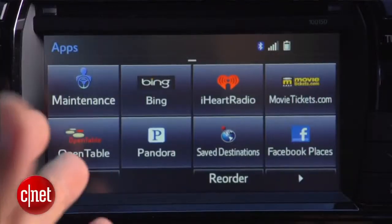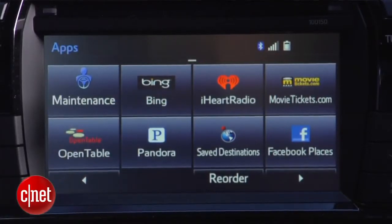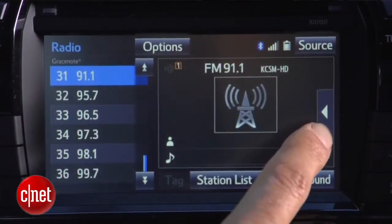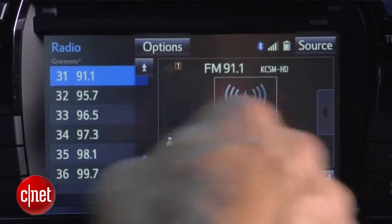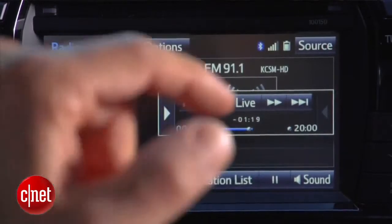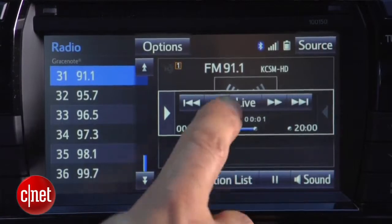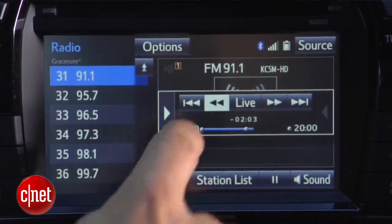Now, if you get the premium package, it upgrades to have HD radio, satellite radio, Gracenote database for your sources, and a couple of interesting features I haven't seen before. Check this out. When I go to AM or FM radio and I pull open this little slide over tray on the right, this is a 20-minute buffer. So if you press live, you're in real time. Or if you want to skip back, you can skip back to various marks using these buttons.